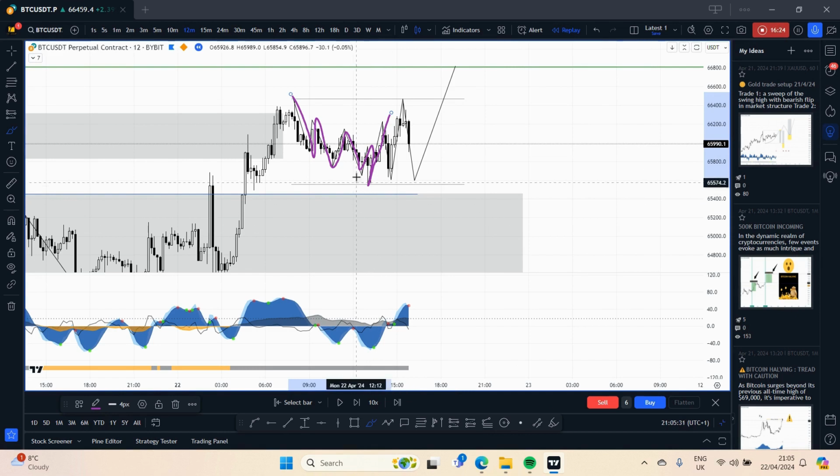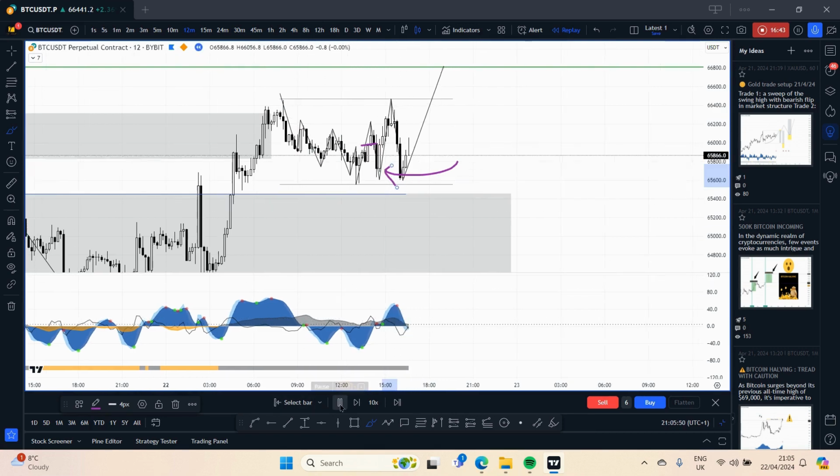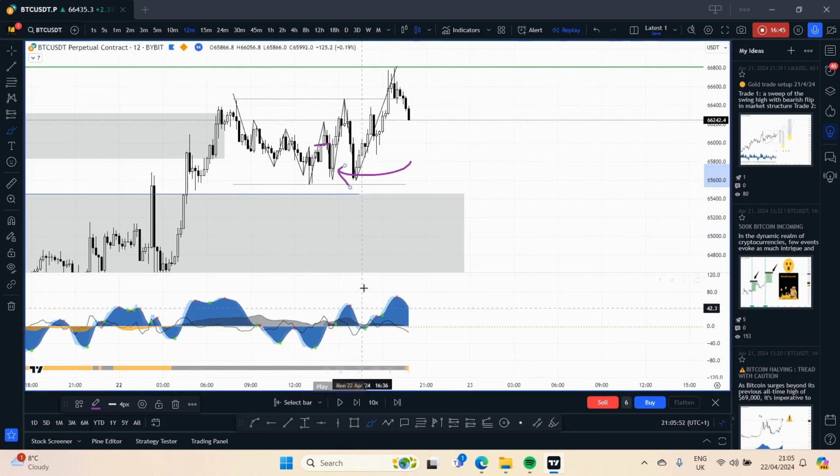As soon as we broke structure there, that's your indication that we're looking to at least test this high, because that becomes a weak high, and then we're looking to potentially break out of that range. So if you wanted, you could have entered a trade off of that break, and your entry would have been there. Okay, so that's how you would have entered that one, and that would have been a decent continuation play, and that would have got you to where we are at the moment.